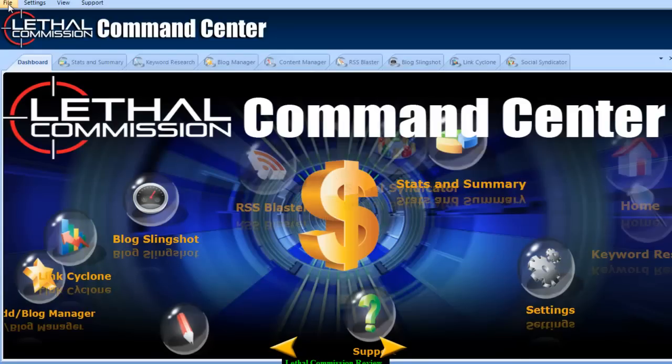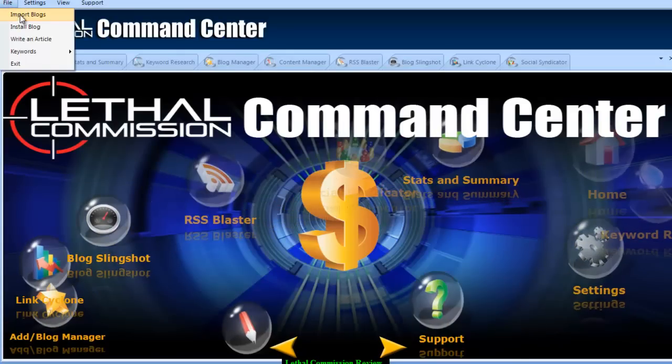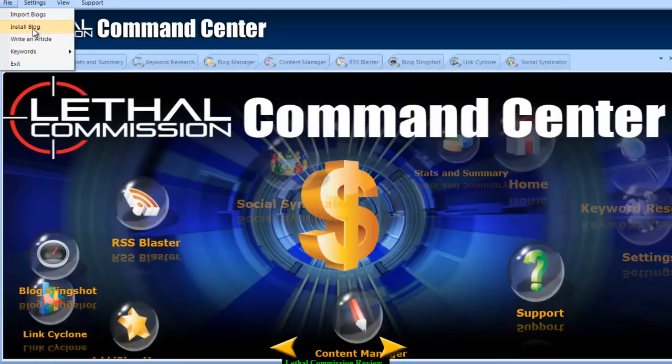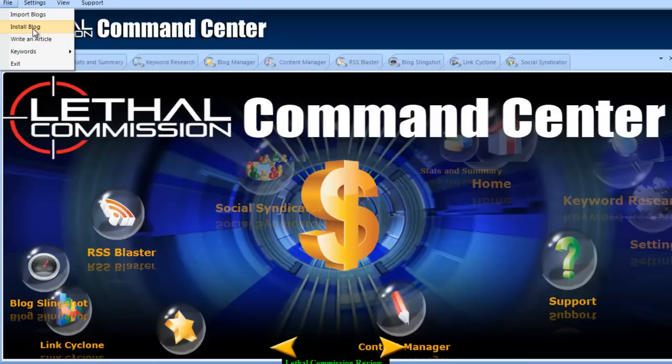Let's go from the top. There's a file menu here. When you click on that, it has import blogs. So this will be where you import your existing blogs. It has install blogs. This is where you install blogs from.